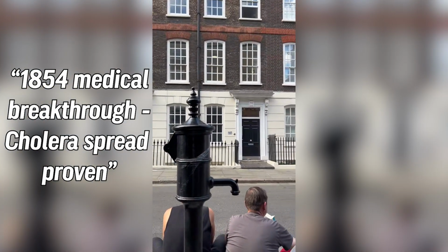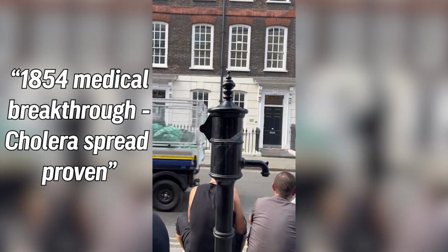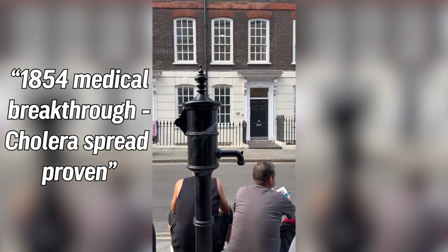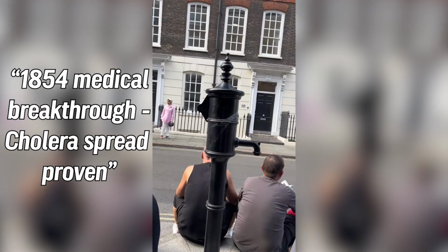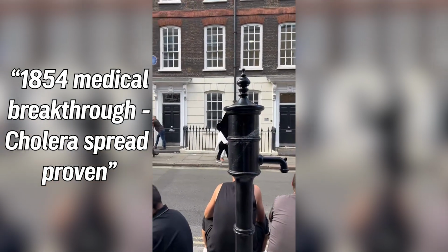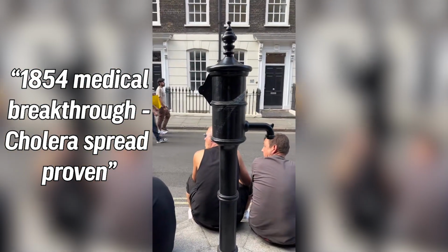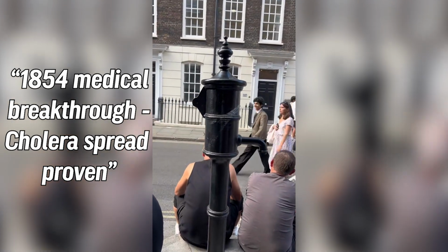Now he worked out that it was probably due to the water, so he persuaded the disbelieving parish council to remove the pump handle here, and it promptly demonstrated that in fact it was the cause of the multiple hundreds of deaths, and was a symbol. The removal of the handle has become an international symbol of public health. So here we are in Broadwick Street in the middle of Soho, and it's an incredibly important step in public health. The pump don't work because the doctors took the handle.